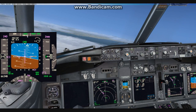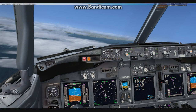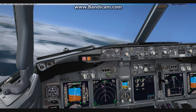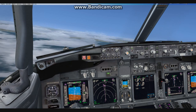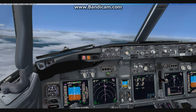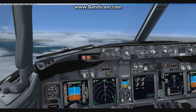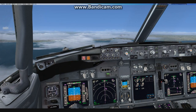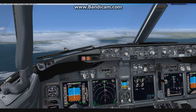Okay, so you can see that we have VOR LOC on standby, or armed, so we're just waiting for it to turn green, so we are on the localizer. So now we can use a little bit of speed brake. Now we're holding a good speed. Set altitude 1500 feet.